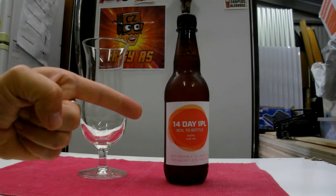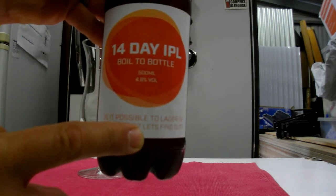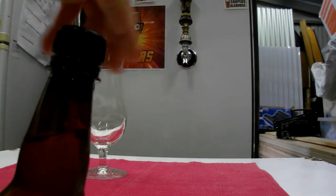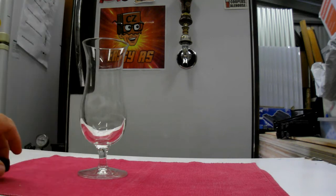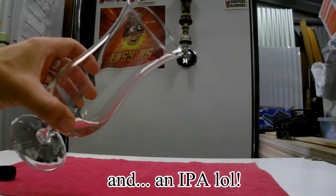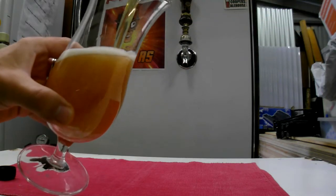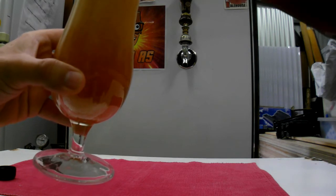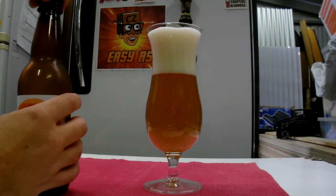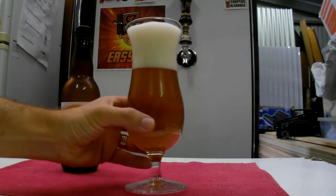Is it possible to lager in 2 weeks? Let's find out. Bit of a hiss there. Smells like a lager. Probably the wrong glass, obviously, because it's going to cause more head, but that's not too bad for a lager. To get a bit of head there.